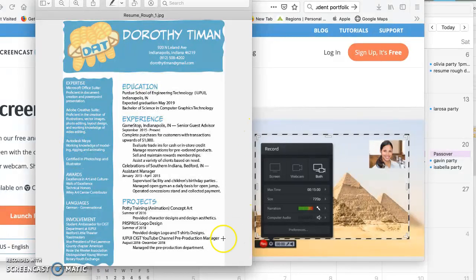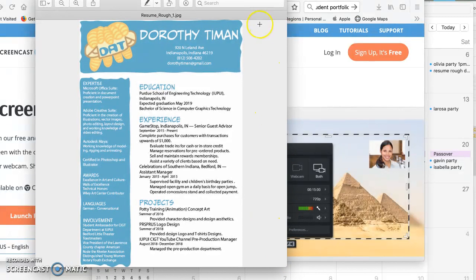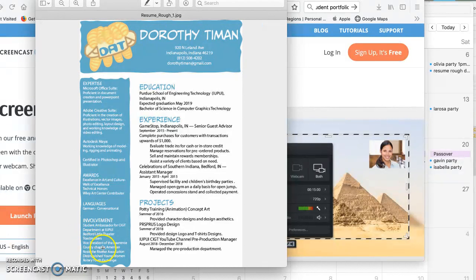So if you need to get more real estate for something like that, the page size does look a little narrow. You could always make it 8.5 by 11. I don't know if that's what it is. And again, you could make it a little bit bigger too, since it's a very graphic resume. All right, so those were my main thoughts.